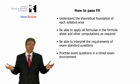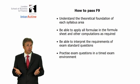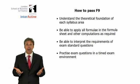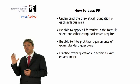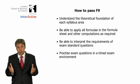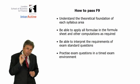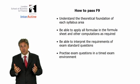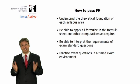Finally, of course, as with any exam, you must practice past exam questions. And you must do these in exam conditions. Because one of the issues with F9, as with so many papers, is that it's terribly easy to waste a lot of time on a question. And what you've got to be is brutal with yourself. You've got to say, I'm not interested in getting a perfect answer. What I'm interested in is getting a solid answer somewhere between 15 to 17 marks within the time available. Because that's the way that exams are passed.